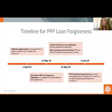Okay, so quickly let's go over the timeline as it is to date, and it's already out of date. There've been several other key dates to follow. But as you all know, the CARES Act was signed into law on April the 2nd. At that time, we were told that you must spend 75% or more of your loan proceeds in order to attain loan forgiveness on your payroll costs.